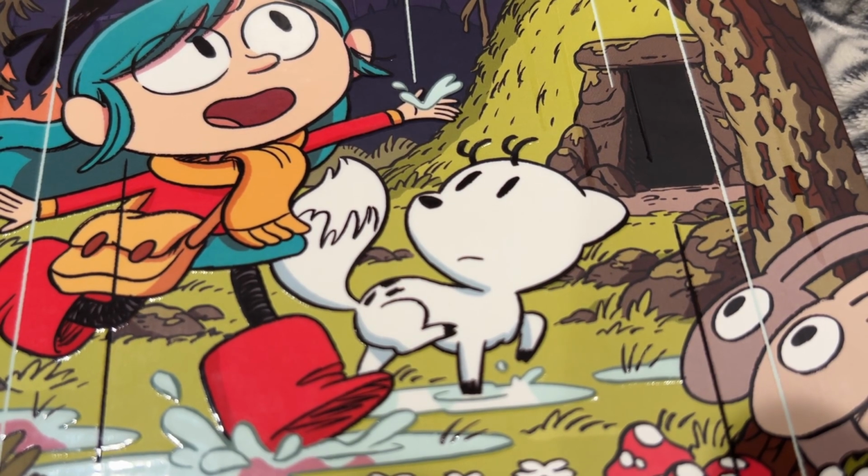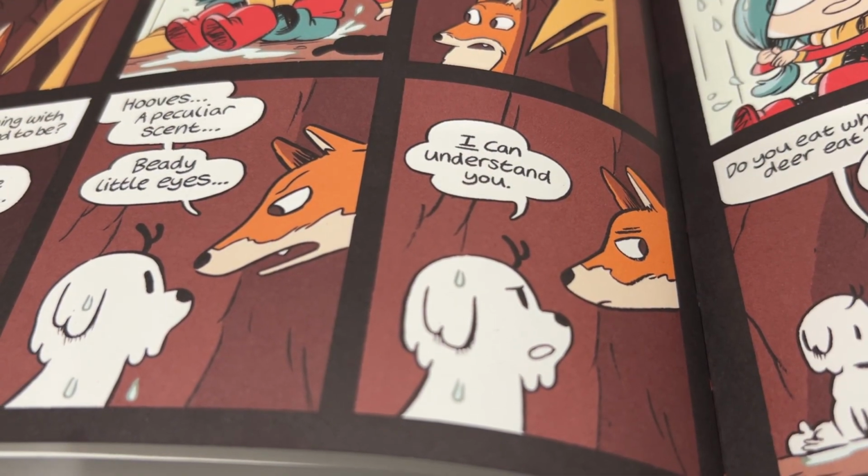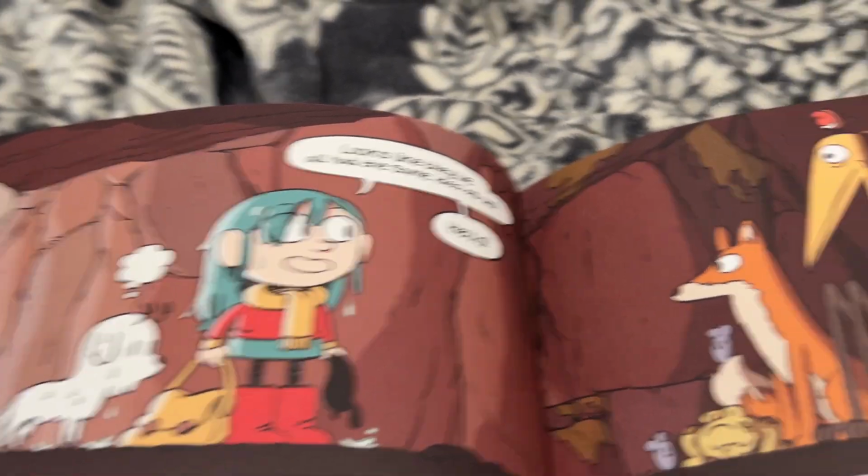That being said though, this book is surprisingly less about Hilda and more about her best friend Twig, who for the first time ever in the franchise talks, along with other animals as well. Now, honestly, talking animals in media is not something I usually like, but I think it definitely gets a pass here because it came off more as giving like Wild Robot vibes instead of, I don't know, Cats and Dogs.